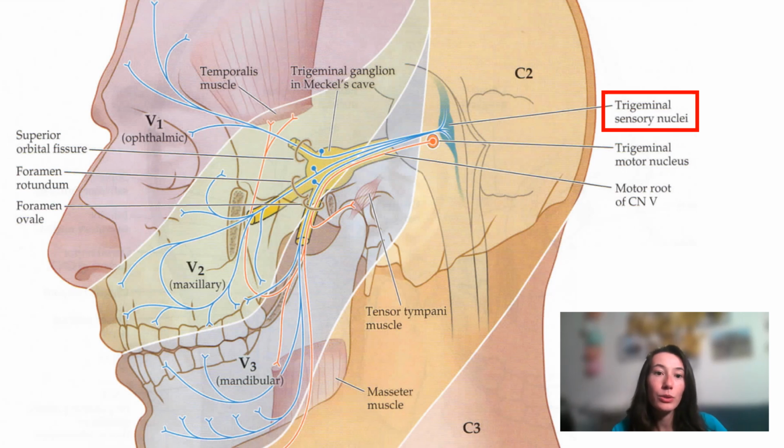Then they're going to the trigeminal sensory nuclei, which is in the brainstem, and this information will then be sent to the primary somatosensory cortex. Same idea goes with the information that's received within the V2 distribution. Same idea with the V3 distribution, the mandibular distribution. So trigeminal nerves gets all the sensory information from different parts of the face, temperature, pain, vibration, things like that. Now also remember, this trigeminal nerve also receives information from the anterior 2/3 of the tongue as well.